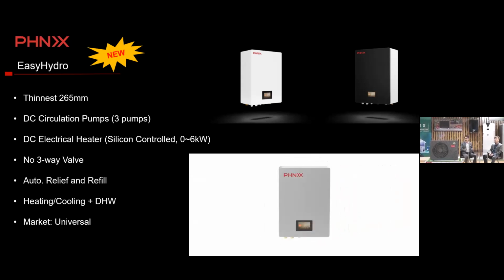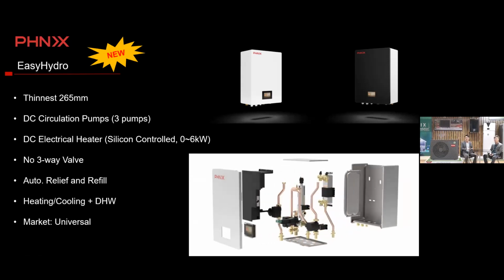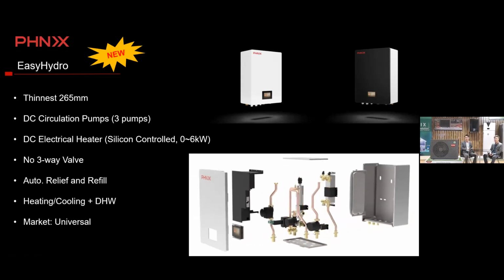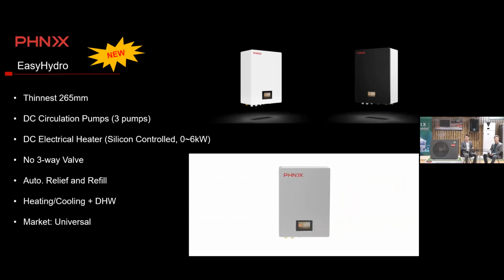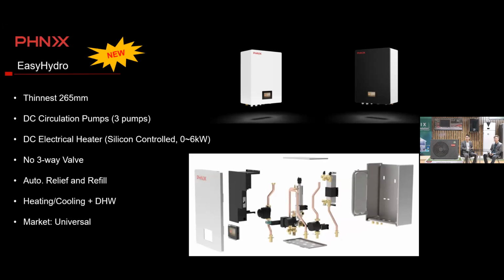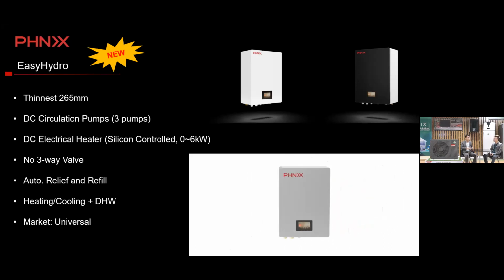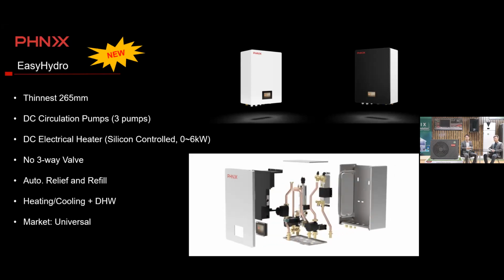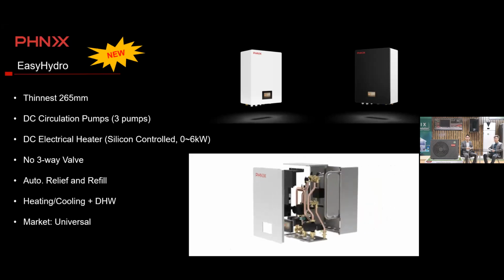This EC Hydro Box has a thickness of only around 265 millimeters. We have 3 circulation pumps inside. Also, the DC electrical heater is inside, with no more than 6 kilowatts, to help improve energy saving. Compared to the traditional design, we will have no three-way valve inside. I will show you more why.